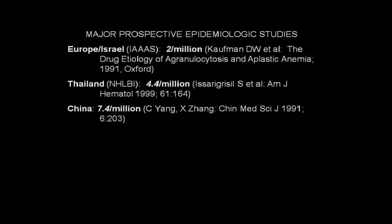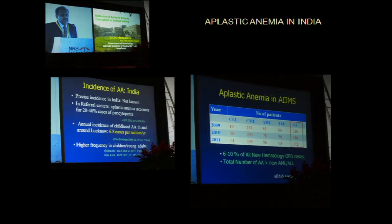We've done formal epidemiologic studies in Southeast Asia, and the incidence of the disease is two or three times higher than it is in very similarly performed studies done in Europe and Israel, and probably also in the United States. This is a slide I took just recently on a trip to India and shows the same thing. As the physician giving this talk, shown in the upper left, noted, in this large hematology service, aplastic anemia is actually a more common diagnosis than acute myeloid leukemia in the Bengali area of India.